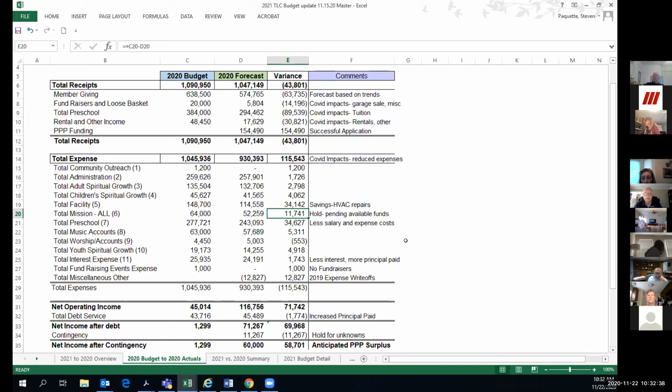And it won't be long before we have the November actuals, and we'll be better able to identify exactly where we are. My suspicion too, Kathy, is that there have been some donations going toward missions that might be offsetting the actual expense. True. Good point. Okay.